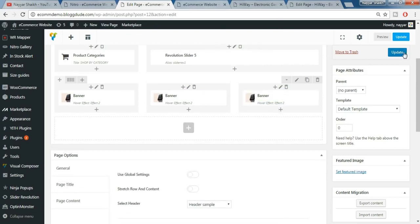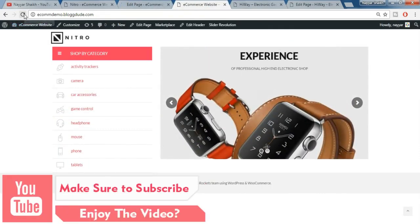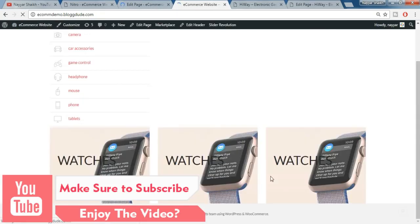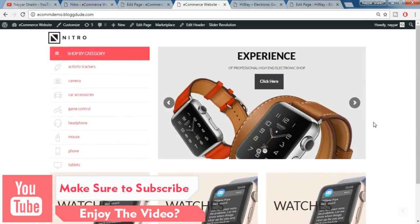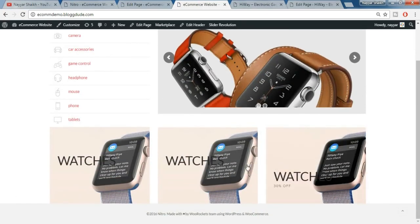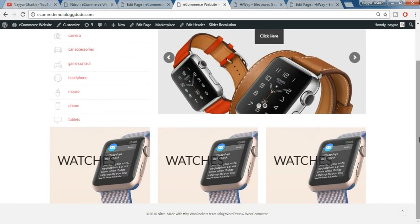Fine. Now let's update the page and see how it looks like now. Now let's refresh the page and see the changes. Okay guys, so now as you can see, we are seeing the banners, but there is some problem. The problem is we are not getting that kind of style. So for that, I'll tell you what to do.